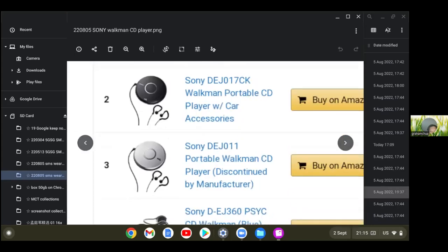Subsequently they made the thing into a round shape because it reduces the size of the player also. At least you don't have all those four corners and so on like a rectangular one. So they actually cover it. This is more or less the same size as the CD itself.